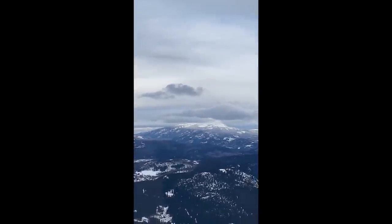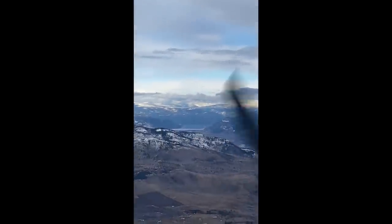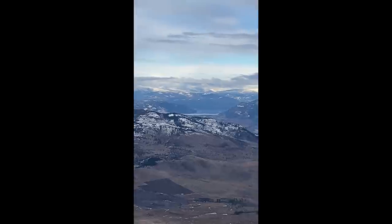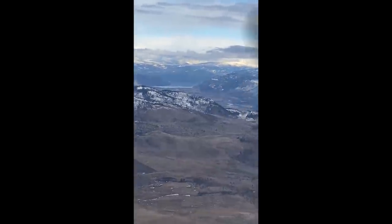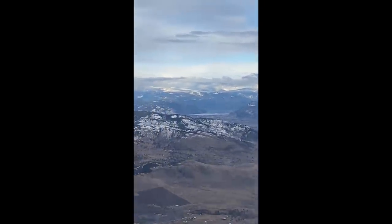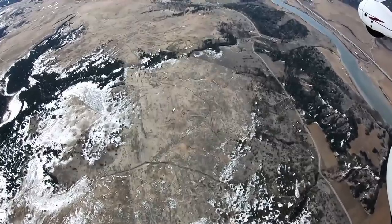That's Sun Peaks off to the north. Not great on a cell phone camera, I'm sure. And just coming around the bend up ahead, that's Little Shuswap Lake, with Chase on the southwest side of it.